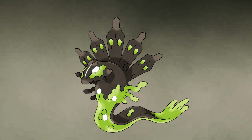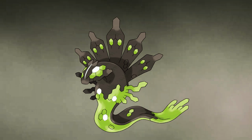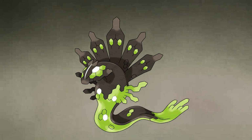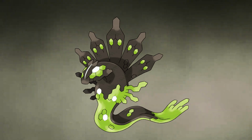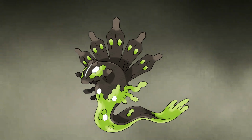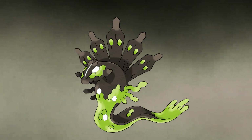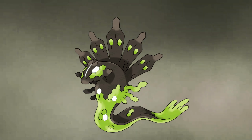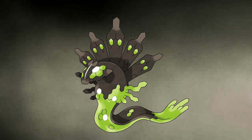Pokemon Ultra Sun. This is Zygarde's form when about half of its pieces have been assembled. It plays the role of monitoring the ecosystem. Pokemon Ultra Moon. Some say it can change to an even more powerful form when battling those who threaten the ecosystem.